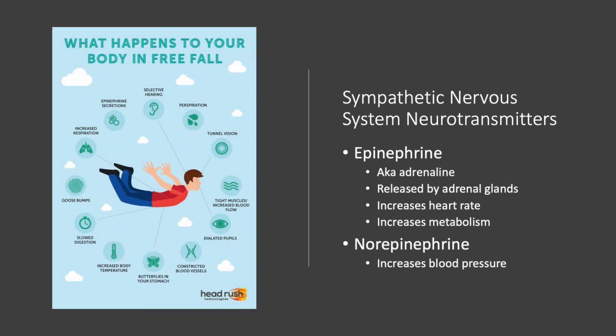The sympathetic nervous system, as you can see, controls our fight or flight response. This is regulated by two main neurotransmitters called epinephrine and norepinephrine. You may have heard of epinephrine also being called adrenaline. Things like skydiving cause an adrenaline rush, and you can see on the left diagram here that it can cause things like dilated pupils and tight muscles, which we talked about on the previous slide. Epinephrine and norepinephrine work together to increase blood pressure, heart rate, and metabolism.